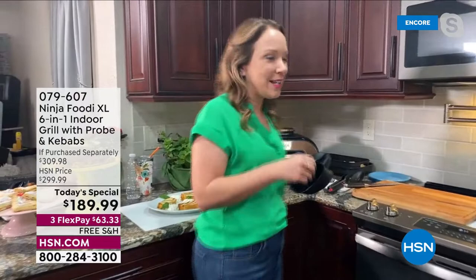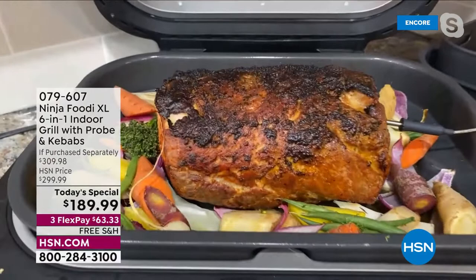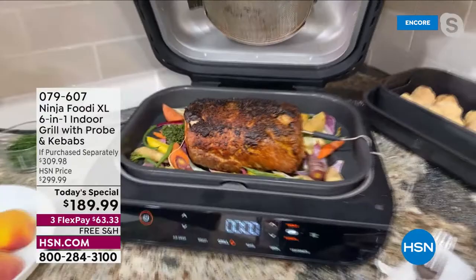But here we've got a pork roast that we did. And again, we used the temperature probe to get it done to the perfect doneness. And so it really takes the guesswork out of things, even for your roast. So it does have a roast function on there.